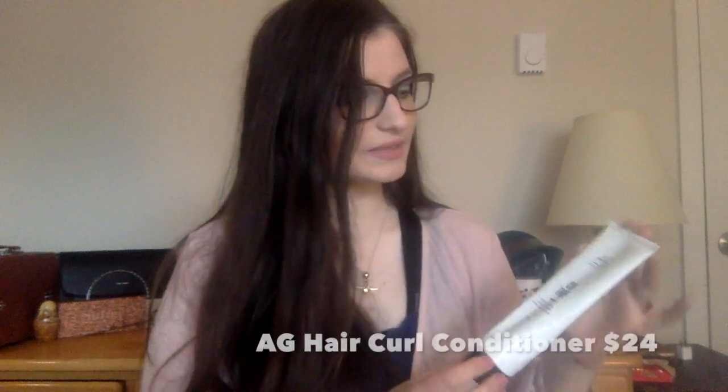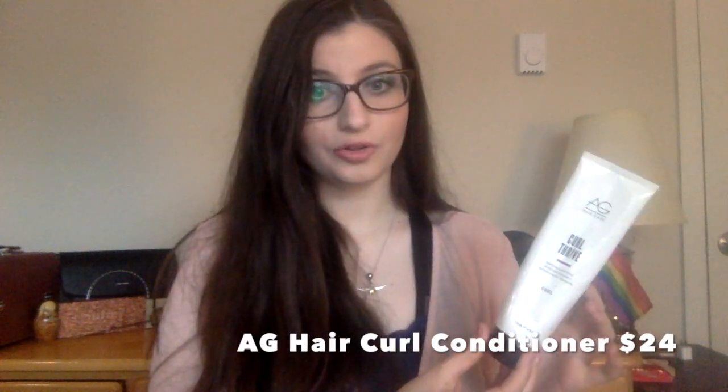Next product is my AG Hair Curl Thrive Conditioner. I bought this from Ulta for $24 and honestly, fantastic. I prefer it to the conditioner I'm using now. It kept my hair soft and healthy and encouraged the waves, which now my hair is so long it weighs itself down. I need a haircut. If anyone has ideas for a haircut, let me know in the comments. I'm stuck. And I'm totally open to donating most of this.